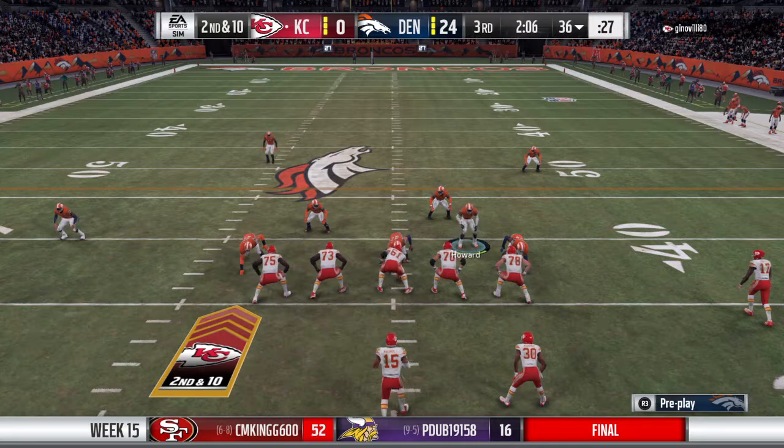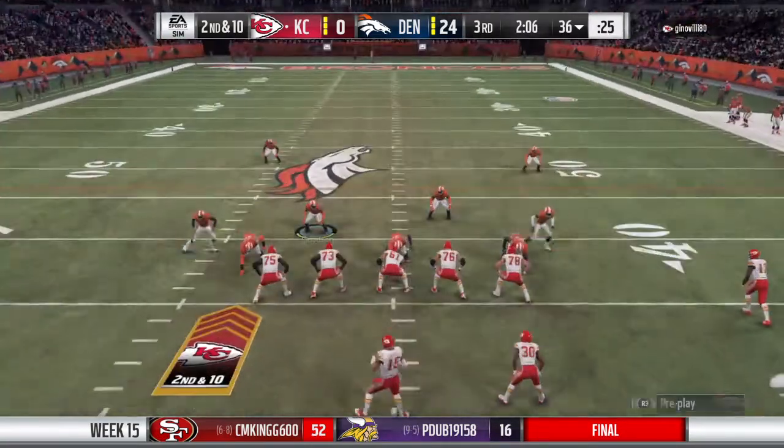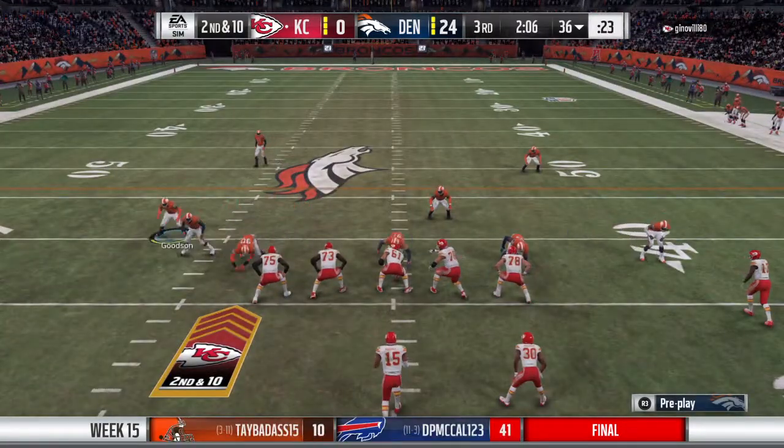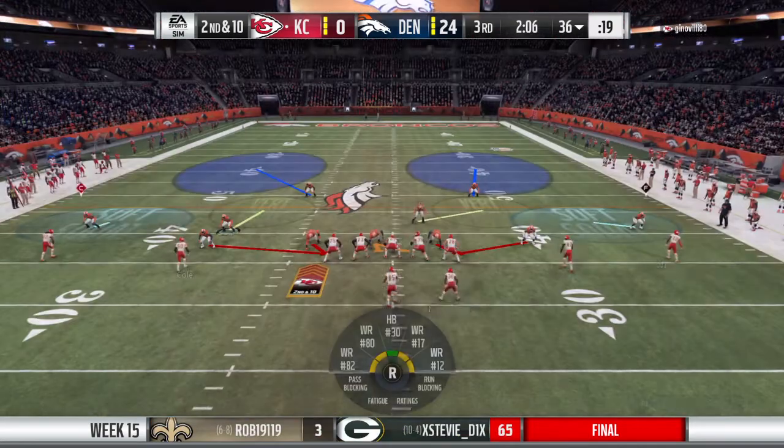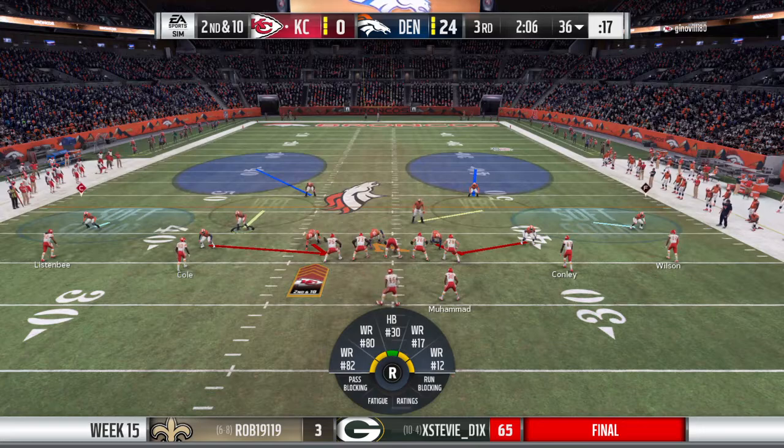Let's go! Detroit! Detroit! Back 99 Philly, here we go!